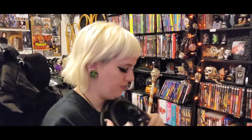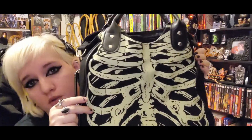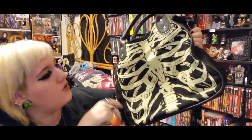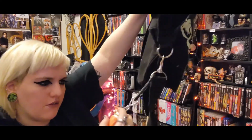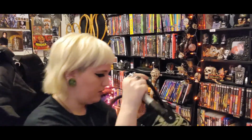This my fiance got me for another Christmas. This was from, I think, last year actually. And this was from a link I shared with him. This was from eBay, I believe, and it was not really that expensive. It glows in the dark. It's a skeleton ribcage. And I got one of my new sanitizer holders on it, which I need to take off, from Bath and Body Works from this year.